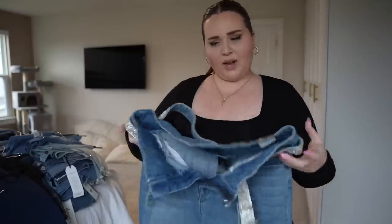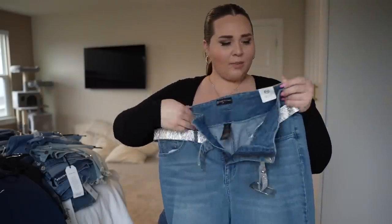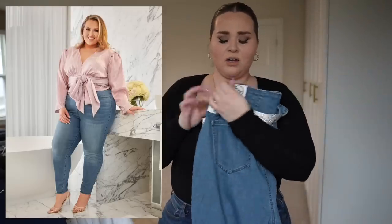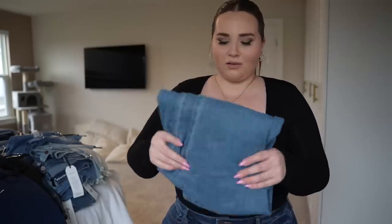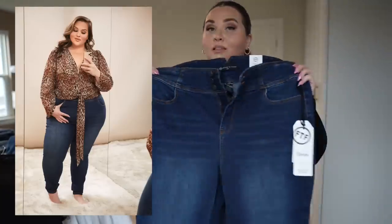This is a pair from my line with FTF. I think my second clothing line with them. I have duplicates of everything though, so this was obviously a pair that I just hung, but I already have another pair. I'm still gonna keep them, but I don't think they need to be hung with the regular clothes. This is another duplicate or triplicate, actually. I loved these jeans.